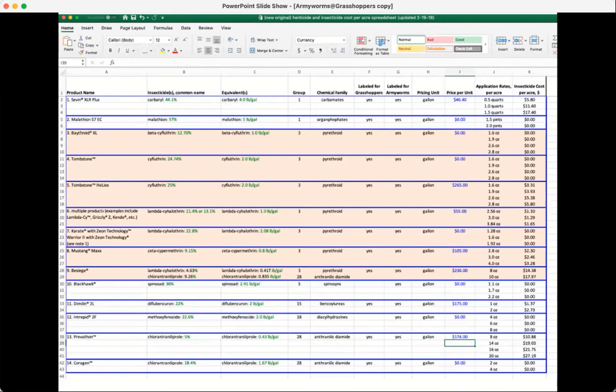So we tried to group those based on chemical families to make that a little bit easier for you. We also included whether that product was labeled for grasshoppers and armyworms, or just one or the other. So that can also help you with insecticide selection. I also want to point out, this is not a substitution for reading the labels. It only gives you a limited number of rates. It does not give you any additional information such as adjuvants or haying or grazing restrictions, other critical information that's important as we are using these products. But it is an excellent resource.